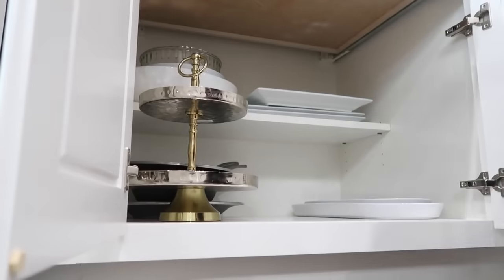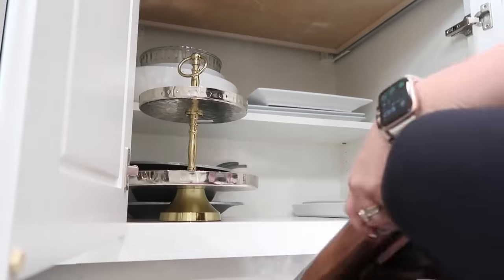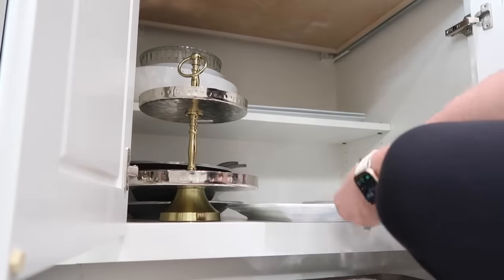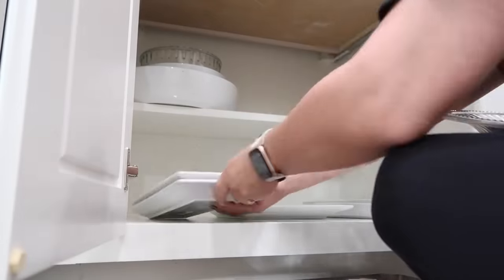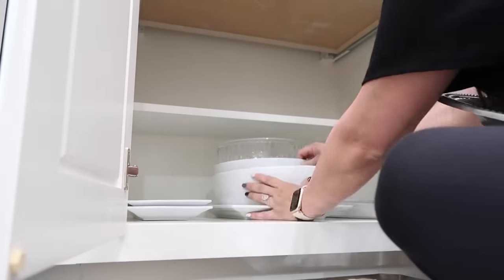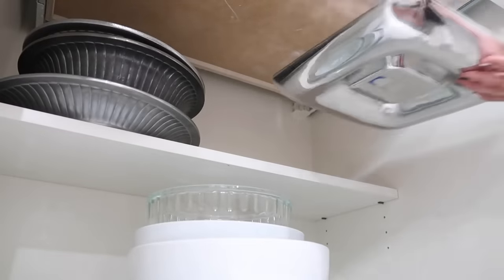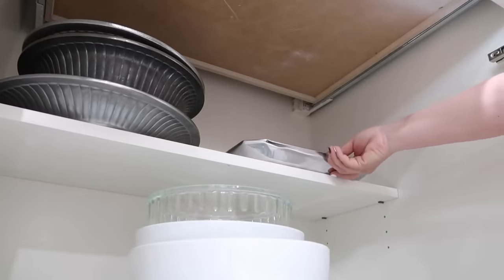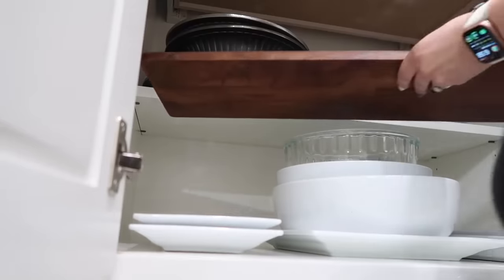So this isn't a space that I get into often, but when the holidays roll around, I have to have all these pieces. I feel like Thanksgiving and Christmas and Easter, we always have my family over, and if we do any birthday parties or just family gatherings, I need these pieces to host. So I don't use these daily, but they're still things I need just to get through the year with hosting.